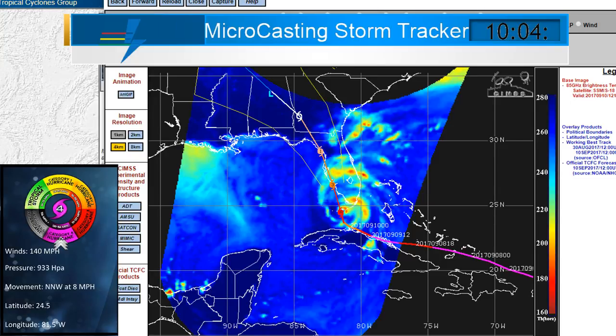But it still is maintaining that category 4 intensity and will then just begin to gradually weaken as it does head up north. So the good news for Florida is that you will not be getting a category 5, but you will be getting a category 4, which is still a very dangerous hurricane.